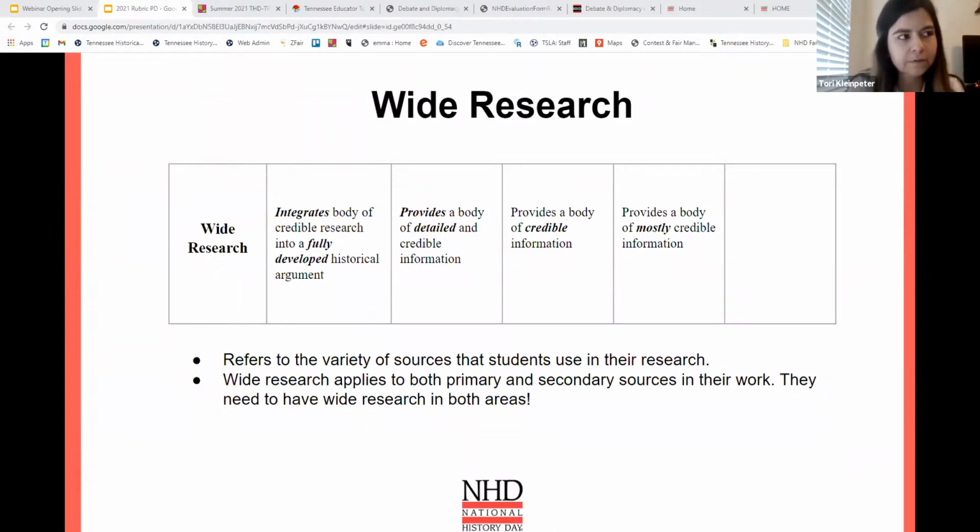Another thing, students might feel like they need a certain number of primary sources, or a minimum number, but this is not the case. There's really no magic number to how many sources they need. It's really quality over quantity that is the key in your wide research. A lot of issues that come from this are students will use all their primary sources as images or photos or something like that. There needs to be more of a variety there.